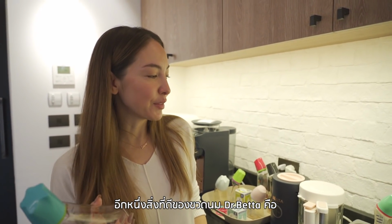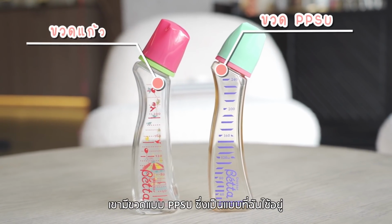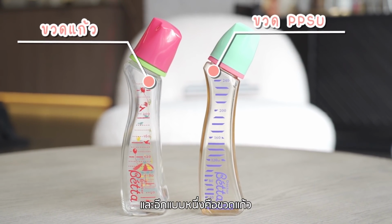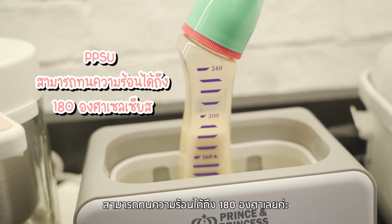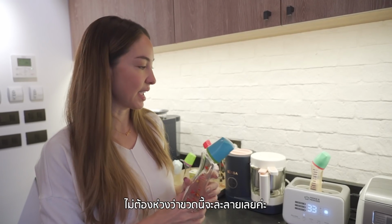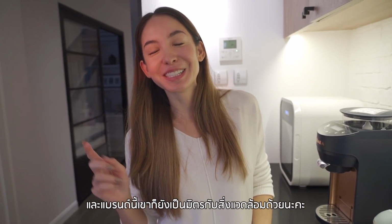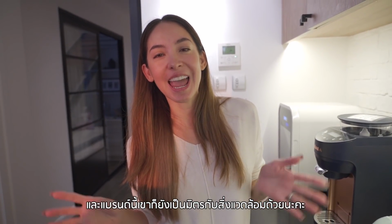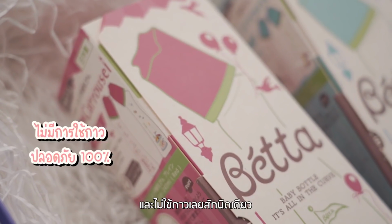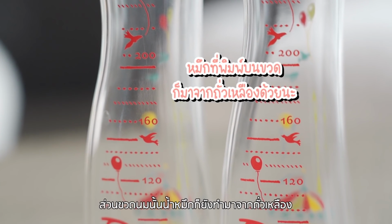So the good thing about these Dr. Betta bottles are they come in PPSU, which is what I'm using right now, and they have a very traditional style, which is just pure glass. And PPSU can reach up to 180 Celsius. It's super heat resistant, so you don't have to worry about burning anything. And like I said, very, very easy to use. Let's not forget that this brand is totally eco-friendly and their craft packaging is made from 100% recyclable paper and zero glue. Their bottles have something called soy ink.